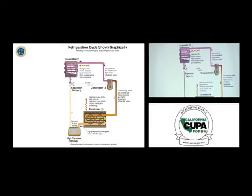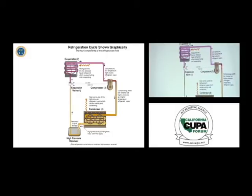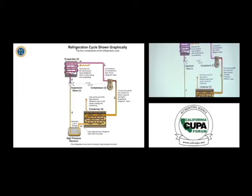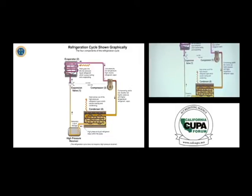Also, where you can't see it, we've got our point of expansion here being a valve. We also have the compressor, where we have low temperature, high volume gas coming to the compressor, and low volume, high temperature, high pressure gas leaving. On the low pressure side, the cold side, that's called the low side of the system.